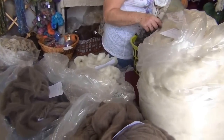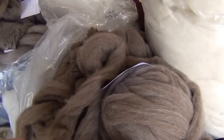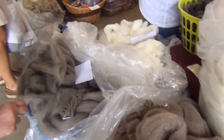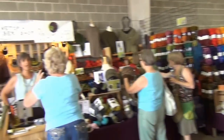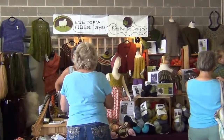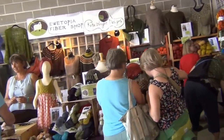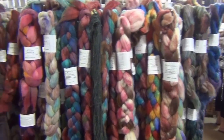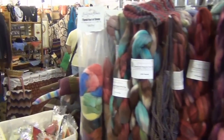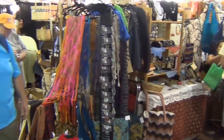Alpaca and Shetland. So if you want to see, feels nice. Alpaca and Shetland, 50% each. Utopia Fiber Shop. It's basically what one would expect.